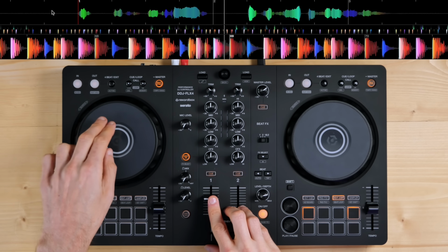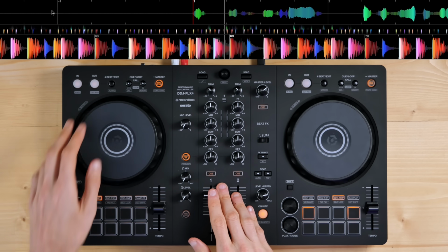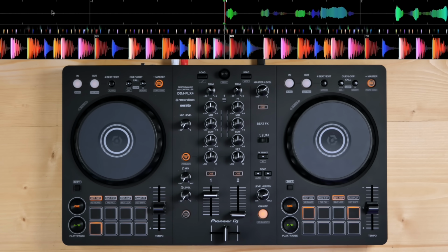So let's rewind this a cappella and get it to the moment when the vocal kicks in on the word heartbreaks. And now what I'm going to do is set a hot cue right at that moment. So let's move the jog wheel until we're right at the beginning of that word, heartbreaks. And then I'm going to set a hot cue using hot cue number 5. And there's a reason for that, which I will explain in a moment.